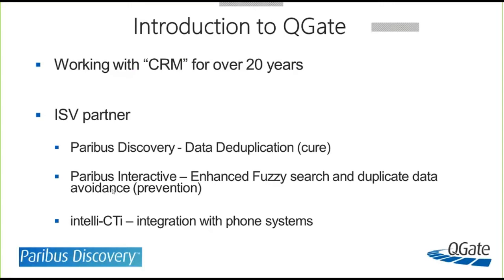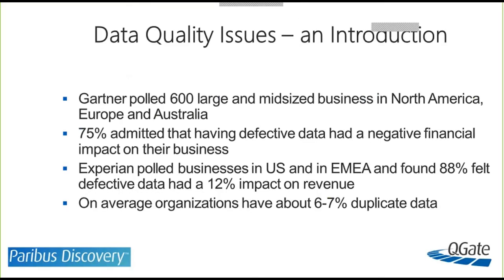But let's talk today about the duplicate data and why preventing it is so important. Data quality is an important topic, and it can be a major issue for your business, obviously. Gartner recently polled 600 large and mid-sized businesses in North America, Europe, and Australia, and found that 75% admitted that having defective data had a negative financial impact on their business. And furthermore, Experian polled businesses in the U.S. and in Europe and Asia and found that 88% felt defective data had a 12% impact on revenue. And on average here at QGate, we found that most of our customers, when we get in there, have about 6 to 7% duplicate data on average.